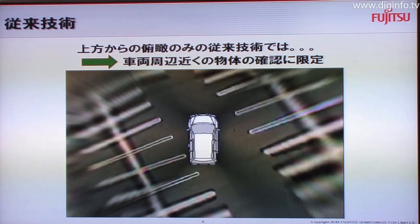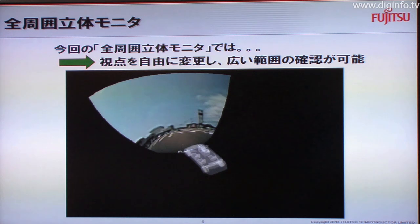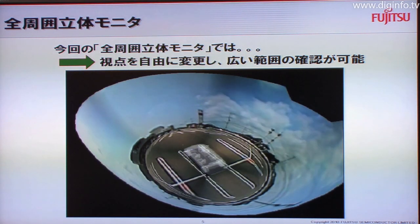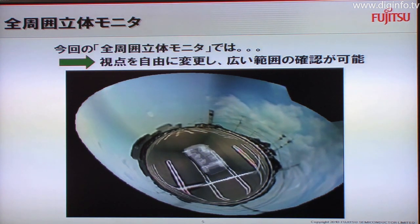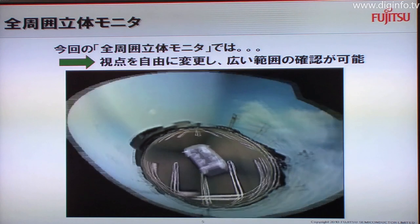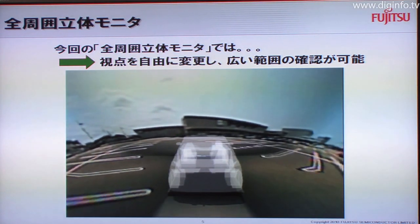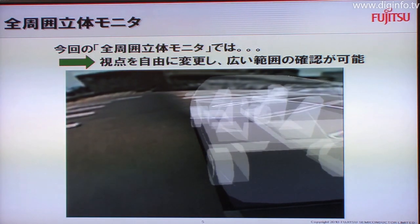But with this system, it's possible to generate a 3D overview that includes the surroundings, and the viewpoint can be changed as well. To enable a smooth change in line of sight when the pictures are switched, viewpoint interpolation technology is used. This continuously generates pictures with the viewpoint, line of sight, and field of view interpolated before and after switching.